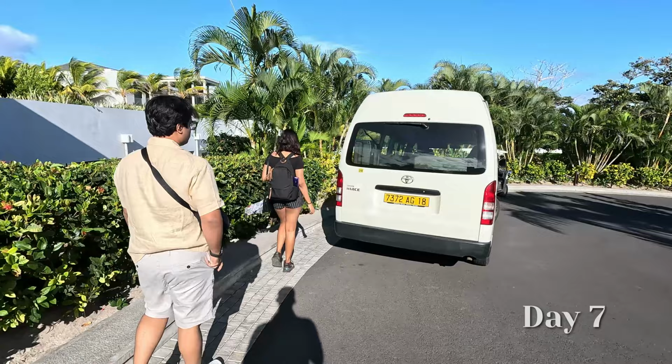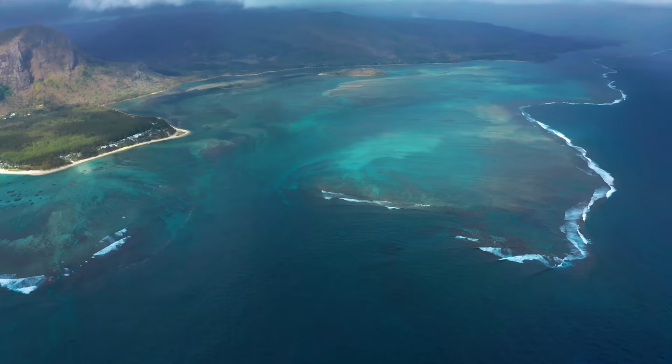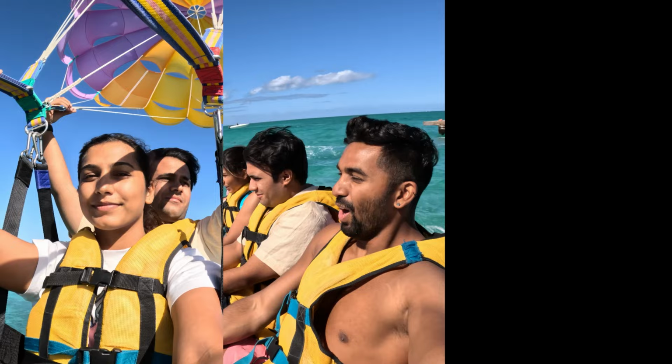Well, today's the seventh and last full day of our trip, so we're heading to Ile aux Cerfs for a beach day. It's one of the star attractions of Mauritius with its luscious beaches and coral reefs. We've signed up to do a bunch of fun things like parasailing, tube ride, and underwater sea walk. Let's see how it goes.